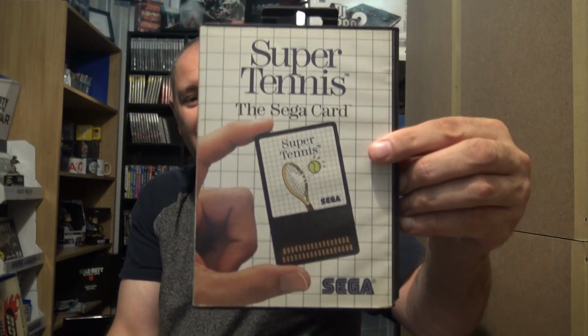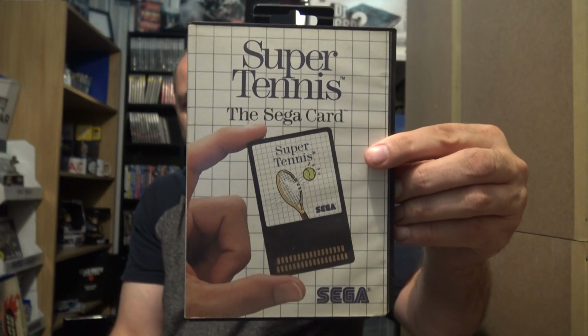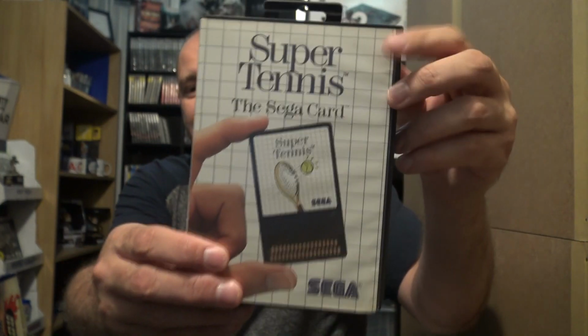So, a couple of brilliant items that I found. I'll go with this first. I've not seen one of these since I had my very first Master System. It was the power base model, and obviously you could use cartridges or cards. Cards, I've not seen one for years. Obviously I've seen them on eBay, but I've not seen one in actual flesh, and I couldn't resist it. It's only a tennis title, but I really had to have it just to get a card back in my collection.